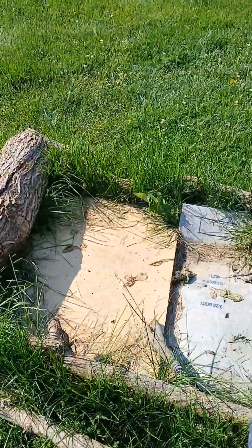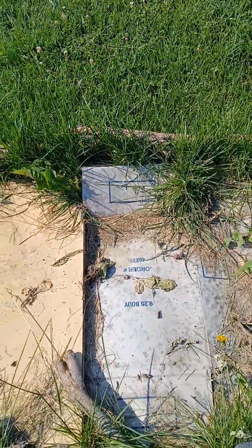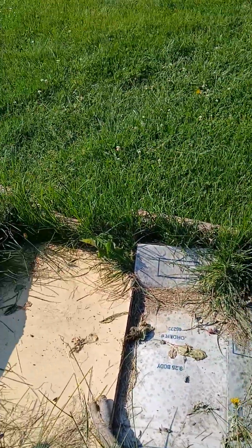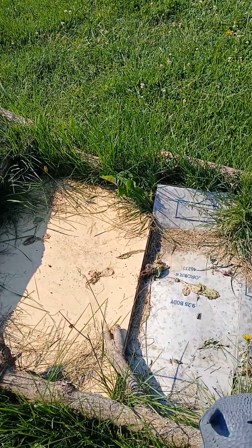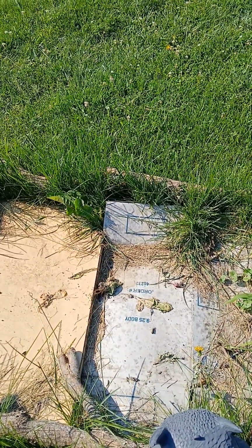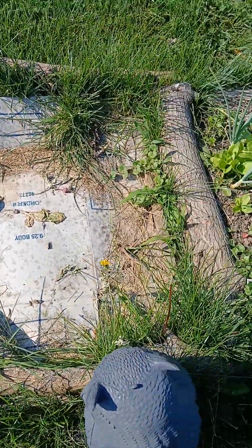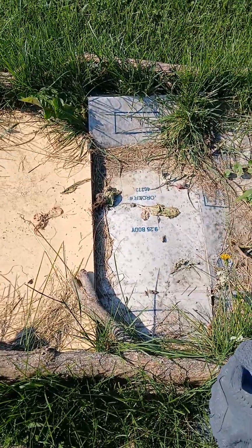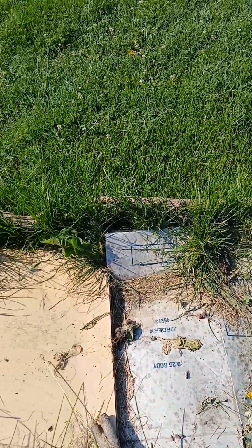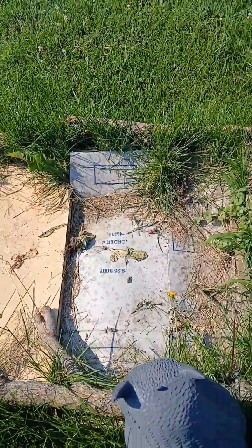I need to find some time to weed eat this area here and get it set up, because I was thinking about planting probably some cucumbers, or maybe even some corn, some sunflowers. I'm not sure yet, so we'll see. But that's the space. I just put down some cardboard to suppress some of the weeds, but as you can see, I still need to do some weed eating and prepare that section.